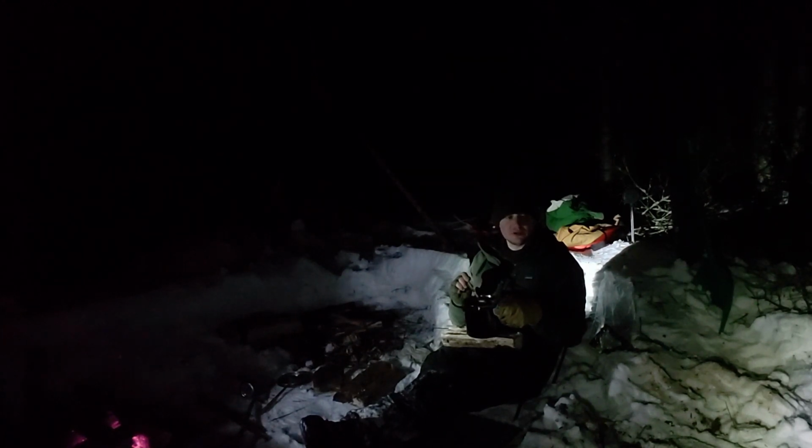I've been splitting wood and sawing all day, and I'm just soaking wet. My pants are soaking wet. They're frozen. Everything is just tough out here in the winter by yourself. So much work to do. Well, this meal will go a long way to keep me warm tonight, too.